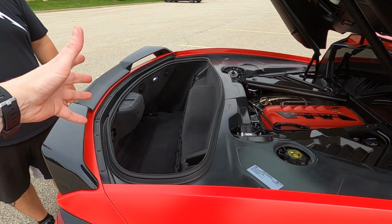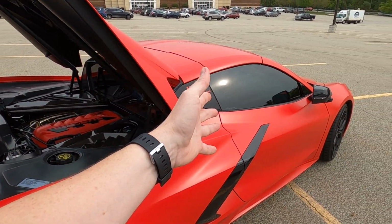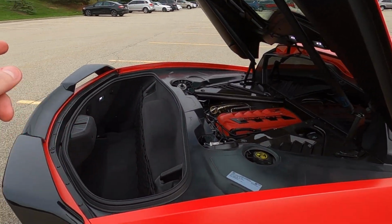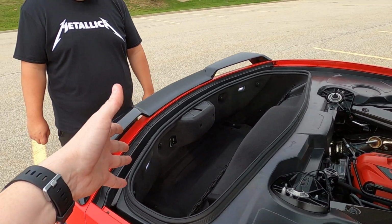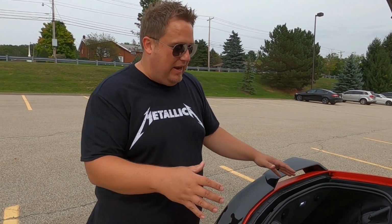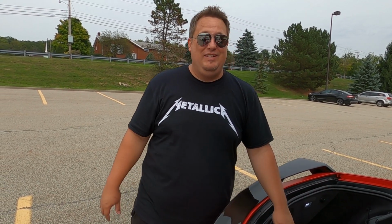And the one thing that stands out to me is the storage space. Obviously, you have a usable frunk, which I don't have in the i8, which is cool, but you have a very large trunk back here. Have you filled it up? Have you put a lot of stuff in here? Yeah, so I actually have a 10 by 10 pop-up tent that fits in here. And not only does it fit, but I could probably fit 3 of them in here, which is insane.